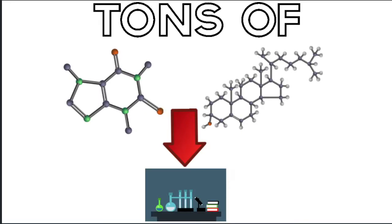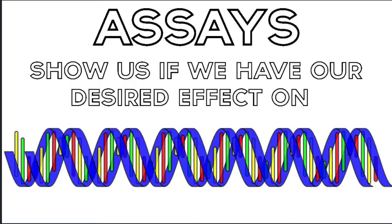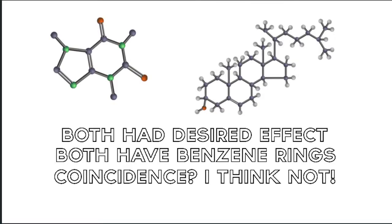Tons of different compounds are taken to the lab in the early discovery stage to perform assays which show us if any of them can have that desired effect on our target. If they do, we call this a hit compound. After we get a few hits, we can compare the molecules to see what they have in common to relate the desired effect to structural properties.